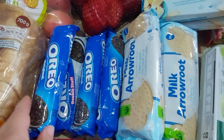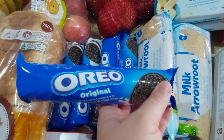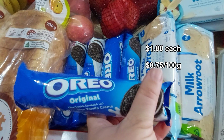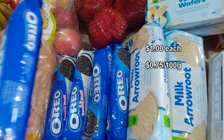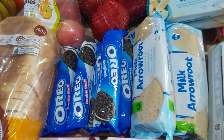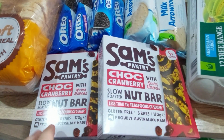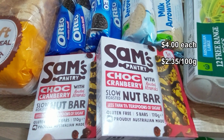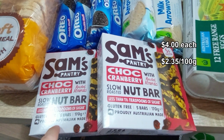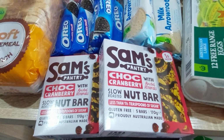On special this week were Oreos. So instead of buying the family pack, I got the individuals. They came out cheaper. These are $1 a roll. So 3 original and 2 double stuffed. And some will be going away. And then for the girls, the Sam's Pantry, their favorite chopped cranberry, $4 a box. No specials on this week, but I will, like I said, put one away.